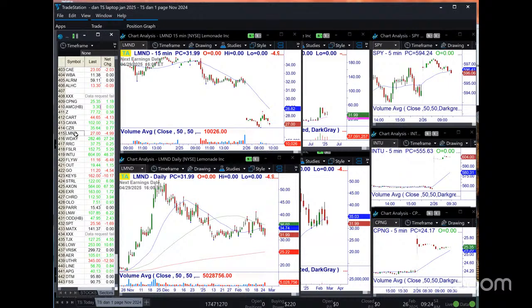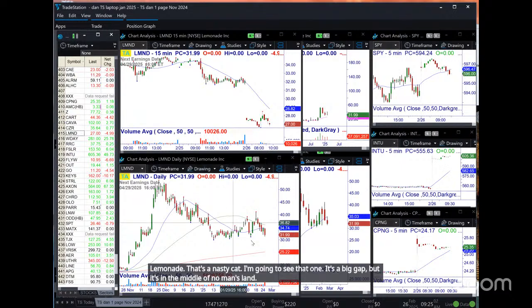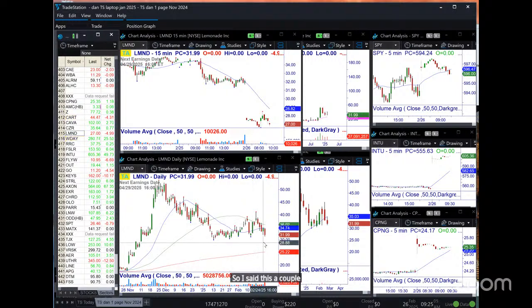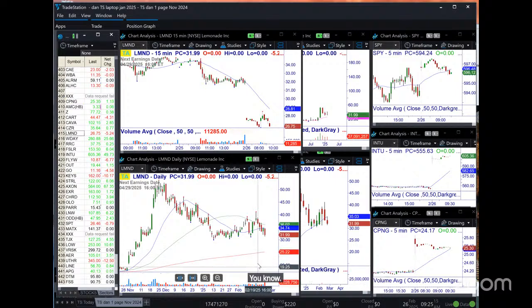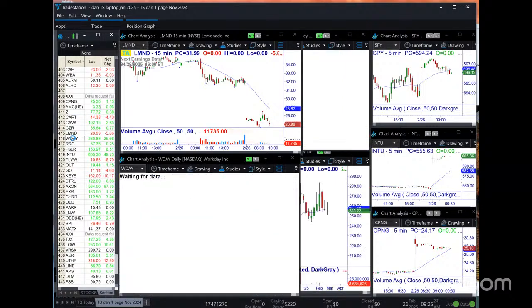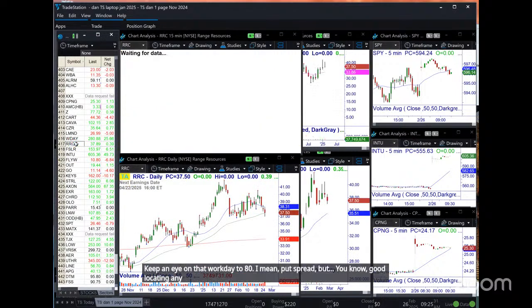Lemonade, that's a nasty gap. I see that one. It's a big gap, but it's in the middle of no man's land. So I said this a couple times yesterday with big ugly gaps. When they're in the middle of no man's land, I want them to keep accelerating. Pain, pain, pain, pain. The lower the better, maybe to 22, I don't know. But keep an eye on that. Workday 280. I mean, put spread, but good luck hitting any premium so far away.